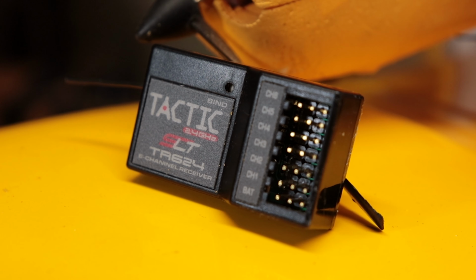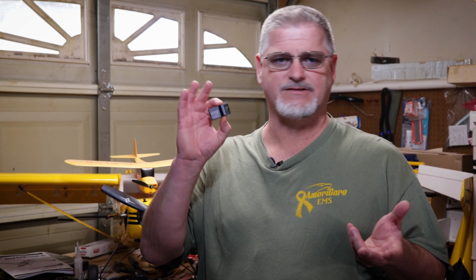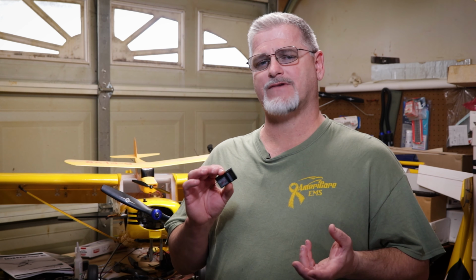Now I do need to mention that no matter which manufacturer brand of RC transmitter radios you go with, you're going to need a receiver from the same manufacturer. This is because they're compatible with each other. You can't take, say, a Futaba radio and put it with a Tactic receiver. It just doesn't work that way. The receiver is a direct link to your airplane from your radio transmitter. Without it, you have no control.